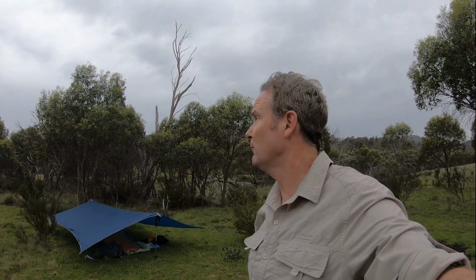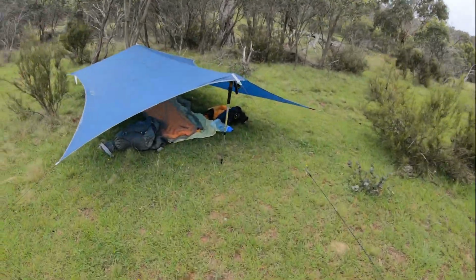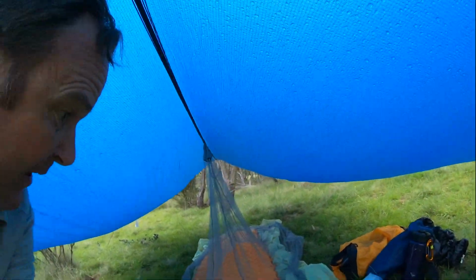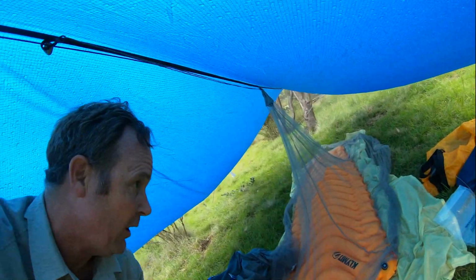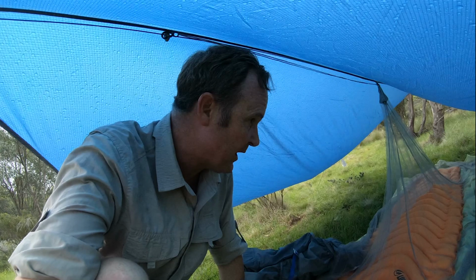Alright, so we've got a little bit of light rain. That's quite pleasant. We've got the tent set up. We go in here. You can see it's a basic tarp. Got a mosquito net, very important. Got the sleeping mat, a very lightweight liner. Later on I'll pull out the pretty lightweight sleeping bag, and we should be good to go.